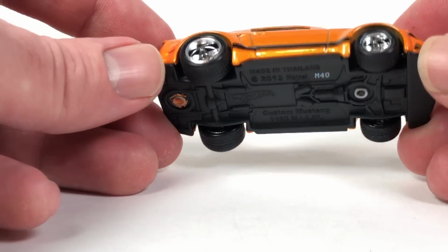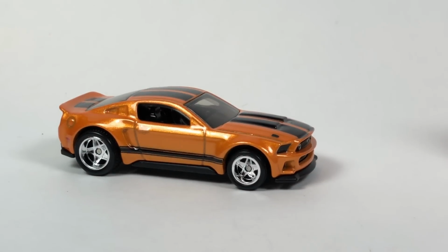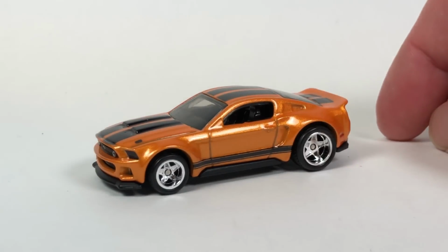Copyright date 2013 again on the bottom of this casting, so that's how long it's been out. I think was this the Super Snake casting? Is it the same one? I don't know for sure. You guys let me know in the comments down below. Looks good in this color orange though. Quite fantastic. Another cool release.